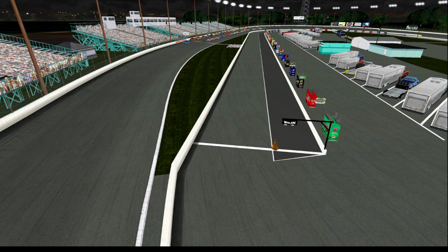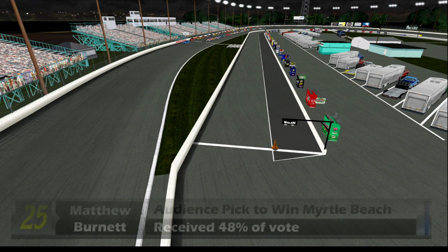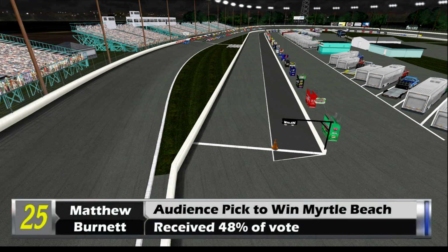And before we go down trackside for the command, the audience pick here tonight was Matthew Burnett. So Burnett got 48% of the vote. We'll have to see. He finished second at the last short track, but his car was found to be illegal, and he lost all the points he got at Martinsville. He starts 3rd here tonight. That's a pretty heavy candidate to maybe get to victory lane for the first ever race here at Myrtle Beach.